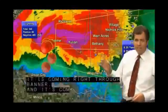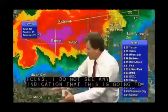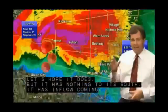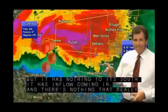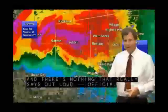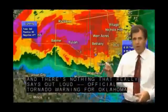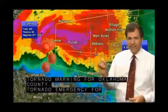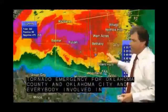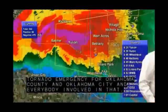And, folks, I do not see any indication that this is going to lift right now. Let's hope it does. But it has nothing to its south. It has inflow coming in, and there's nothing that really says out loud official tornado warning for Oklahoma County, tornado emergency for Oklahoma County and Oklahoma City and everybody involved in that. Coming all the way down. Flipped vehicles on I-40 now.